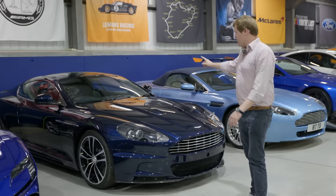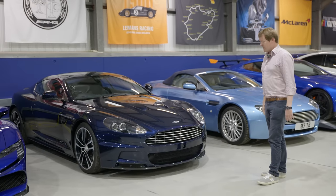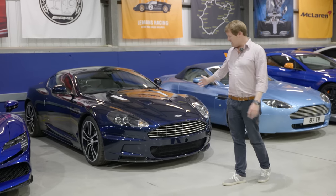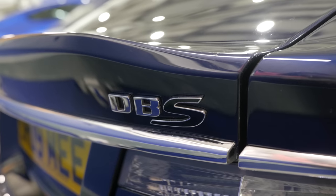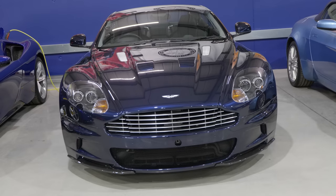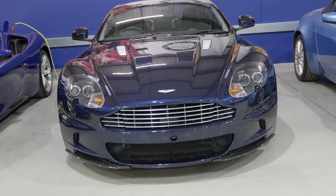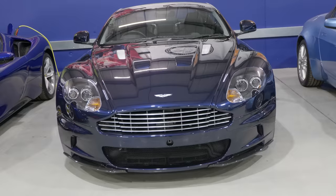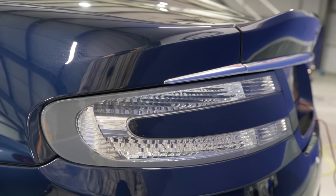And next to it is another car that I picked up fairly recently, which by modern standards, obviously, is slightly dated, over a decade old, the Aston Martin DBS. This is a 2011 car, Bond car, iconic car, one of the best looking cars ever, naturally aspirated Aston Martin V12. Very few of them in non-grayscale colors. Most of them are silver, gray, black, some white ones, not many in colors.